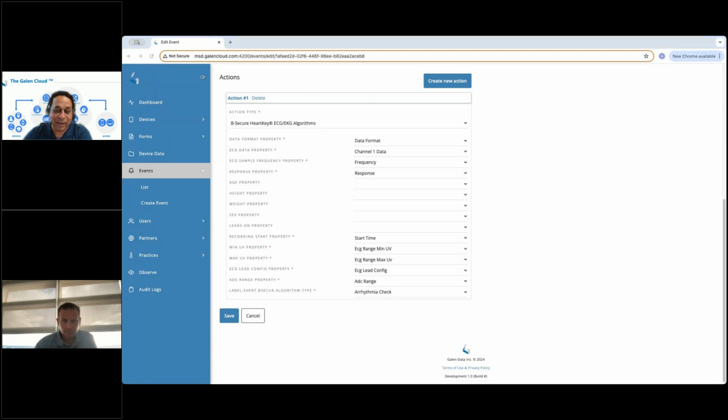So what I'm going to do, as I said, is go live. We'll see if this works. I'm going to push one more signal into the Galen cloud. This is a signal that I know already has atrial fibrillation in it, so it should detect AFib. Let's see, I'm going to hit a button here. This is my dummy device that sends data.